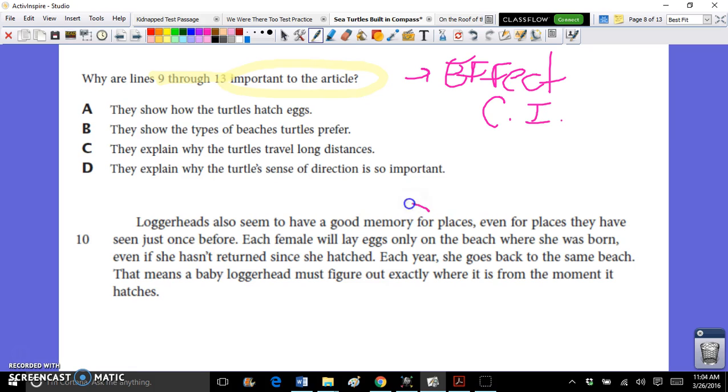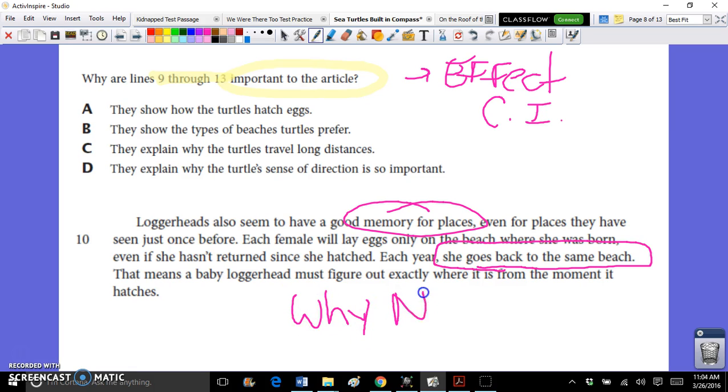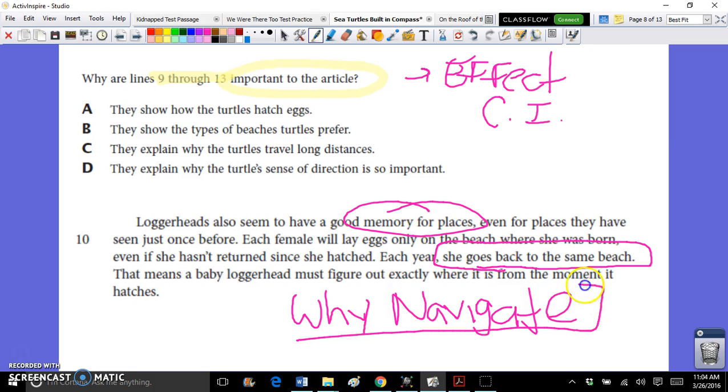Loggerheads also seem to have a good memory for places, even for places they've seen just once. Each female will lay eggs only on the beach where she's born, even if she hasn't returned since she hatched. Each year she goes back to the same beach. All right, she always goes back to that same beach, which means that a baby loggerhead must figure out exactly where it is from the moment it hatches. So this is really explaining to me why they need to be able to navigate. If they can't get back to that original beach, they're not really going to be able to lay their eggs in the proper place. So knowing how to navigate is very, very important for these turtles.